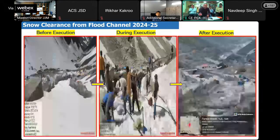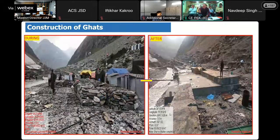Total steel used in these culverts is 900 kg and 90 bags were utilized in these culverts. Construction of guards. 4 number guards were constructed last year. In guards, 200 number of crates were used, and 2,240 cement bags were utilized in construction of 4 number guards. 2 guards are near upper cave and 2 guards are near lower cave.